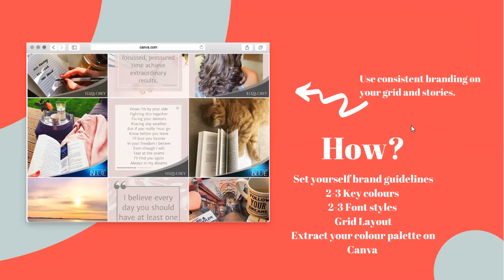You want to make sure that you're building like, know and trust factor consistently, so everybody knows where they stand with you. And if you want to achieve this, then I would advise you to use no more than 2 to 3 key colors, ideally connected to a logo, have 2 to 3 font styles, and a grid layout. And there are apps that you can use to help you with this, sort of preview apps. And of course, on Canva, you can actually extract your color palette to create a brand from your brand kit. So it's definitely worth looking into.